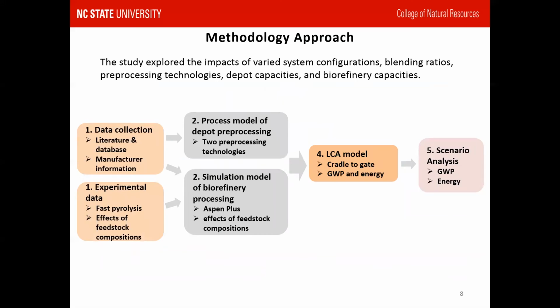Now, let's look at our study approach. First, we collected data from the literature, databases, and manufacturers to build the process model for depot pre-processing. Then, with our previous experimental work, we built the simulation model for biorefinery processing in Aspen Plus, which I will introduce later. Then we built the cradle-to-gate LCA model. Finally, we conducted scenario analysis to fully understand the impacts of varied system configurations, blending ratios, pre-processing technologies, depot capacity, and biorefinery capacity. Now, let's look at the stages one by one.